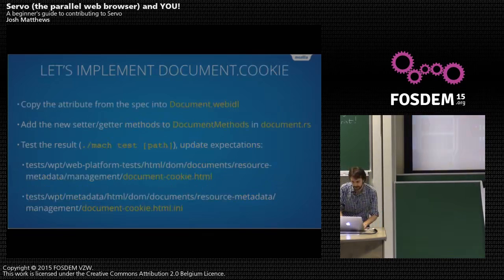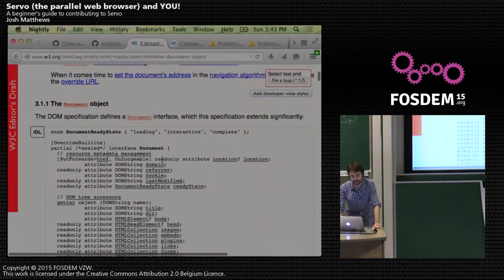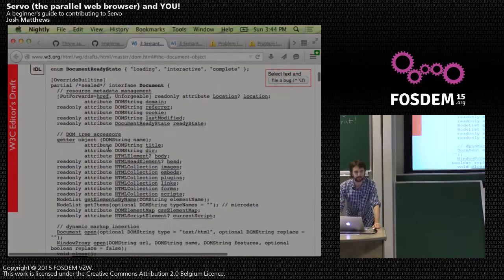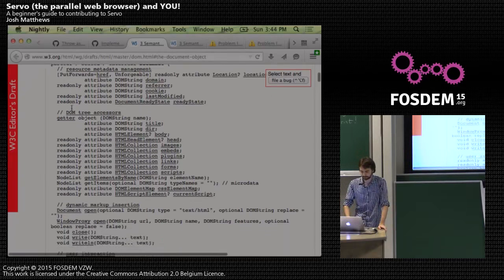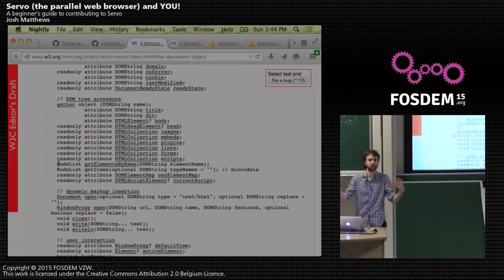So let's take a look at what that means in practice. So here is one of these interfaces, for the document object. You might recognize it. You've got these attributes, and that refers to the properties on JavaScript objects, where you can do things like document.domain equals foo.com. Whereas a read-only attribute is only a getter. You can't set it. And then you also have methods. You've got a get element by name, where you pass in a DOM string and you get back a node list. And these all correspond to Rust types, and they all show up as code that you need to implement.